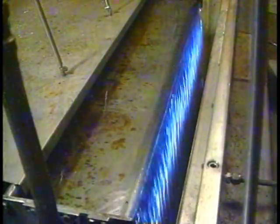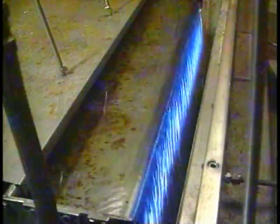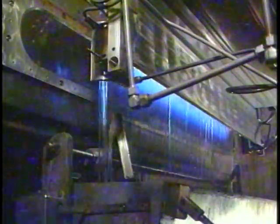This is the water zapper. And you see that blue light shining on the water? Well, that light is an experimental high-powered beam which is electronically zapping out dangerous chemicals in the water.